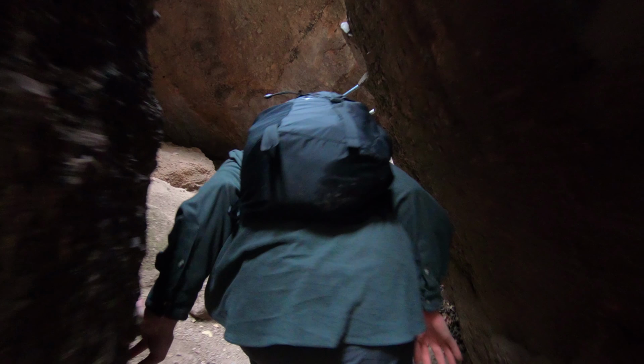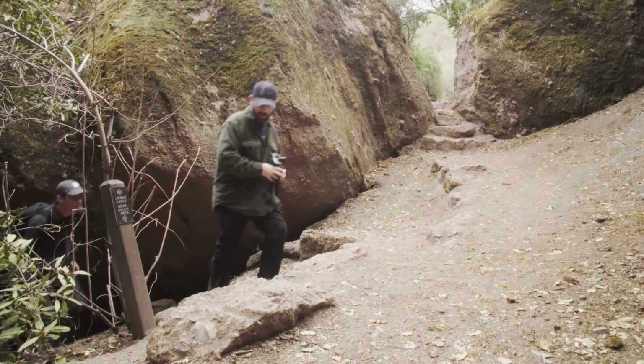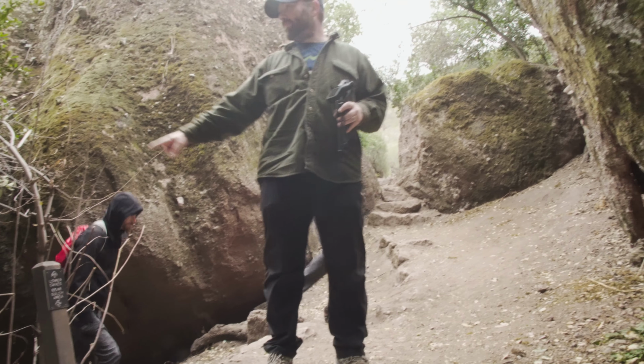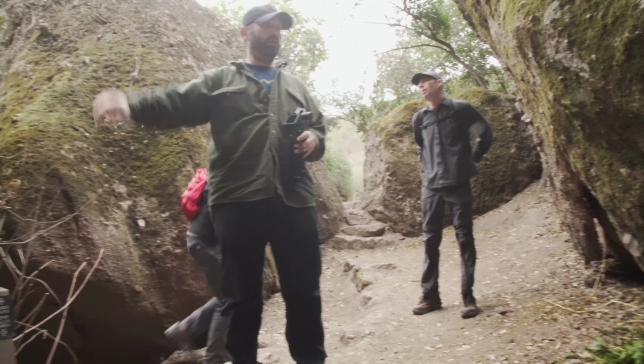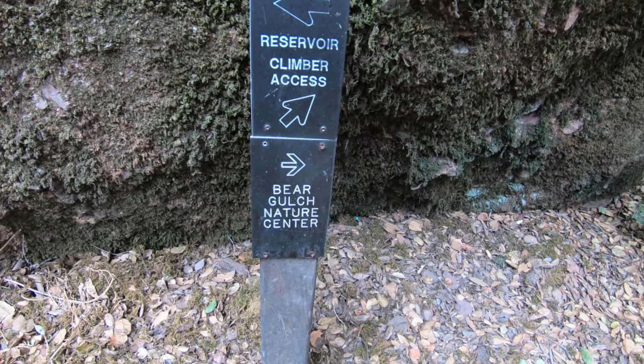All right. Lower Caves, obviously that's where we came from. It looked like Bear Gulch area is around this way. But what we want is the reservoir. This way.